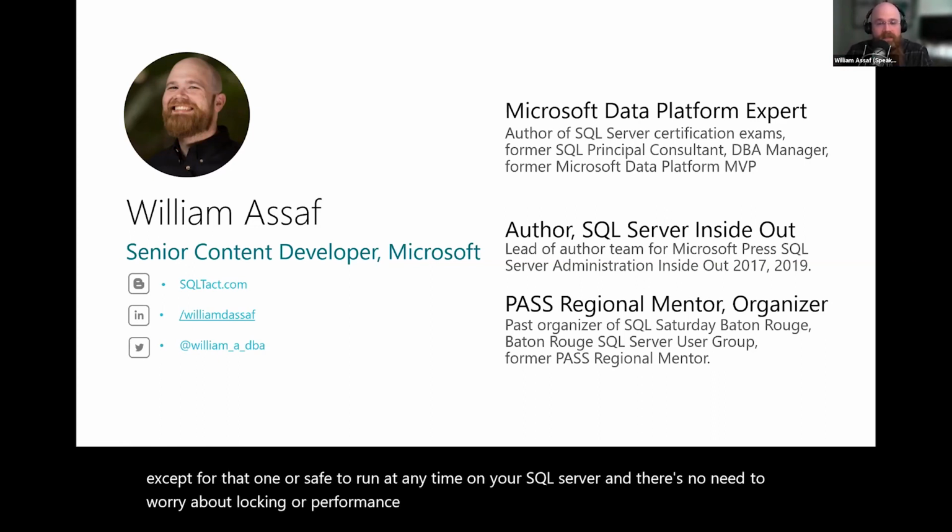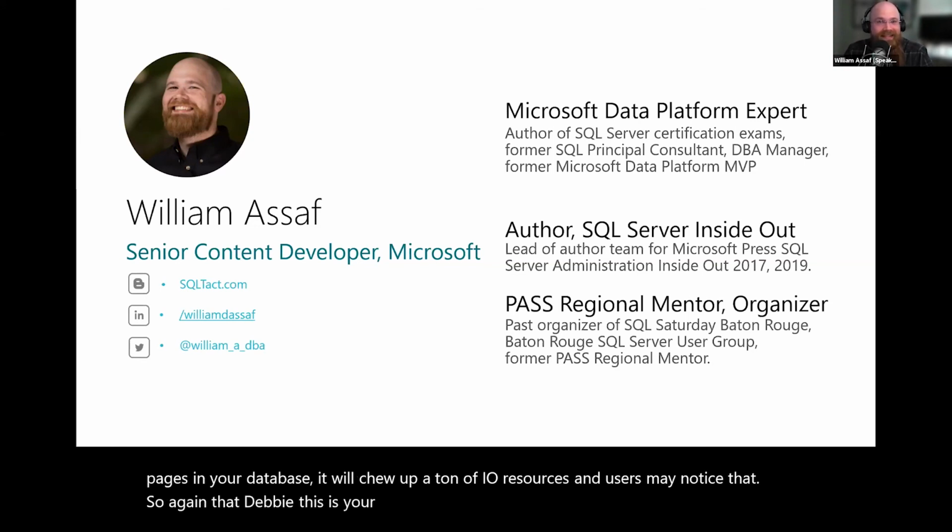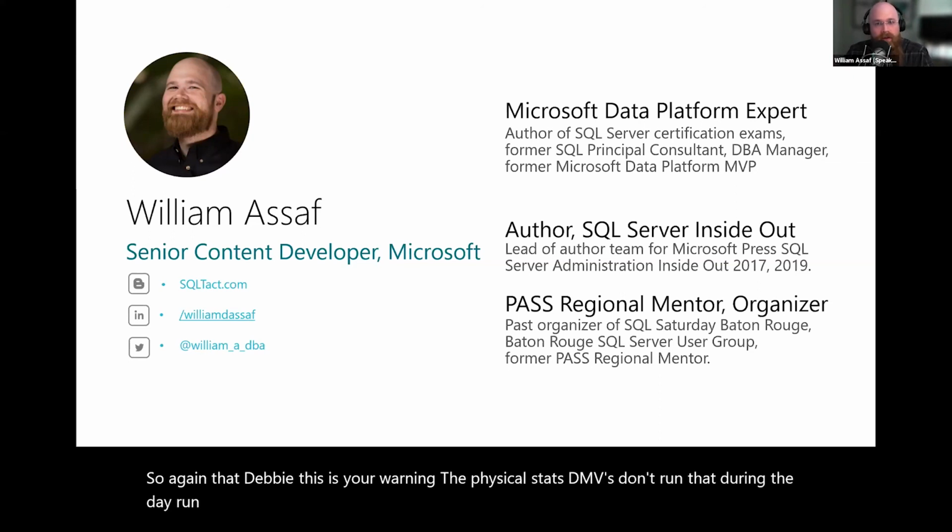The DBIO physical stats goes out and scans data pages in your database. It will chew up a ton of IO resources, and users may notice that. So this is your warning: the physical stats DMVs, don't run that during the day. Run that during your maintenance window, and then use the information to do your index maintenance right then.